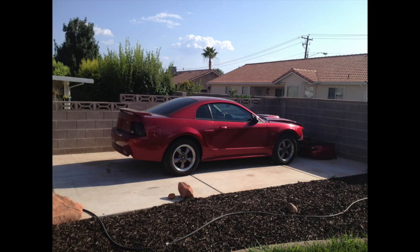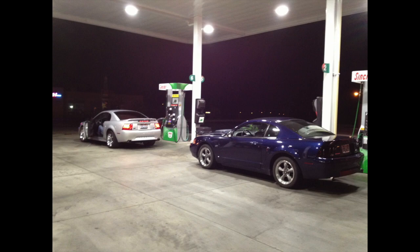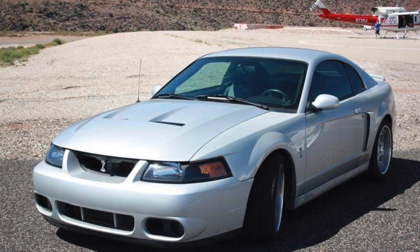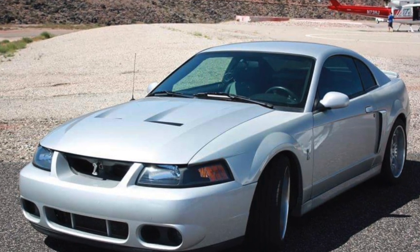My Redfire 03 GT had the SLP catback on it. My cousin's Black 01 Bullet had it. My friend's Oxford White 03 Terminator Cobra had it. My friend's Silver 2000 GT had the SLP catback, and so did my buddy's Silver Terminator. And I'm sure I'm leaving out a couple that I'm forgetting about, of my cars and my friends' cars that had these. But anyway, what I'm saying is I love the SLP catback.